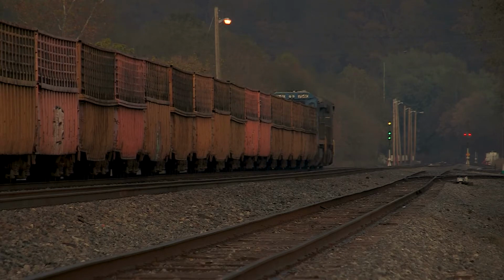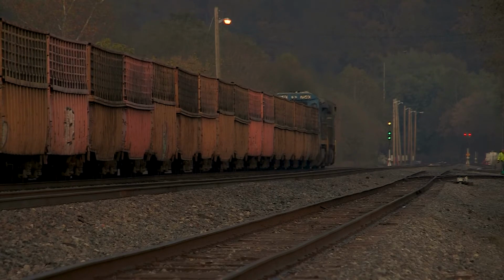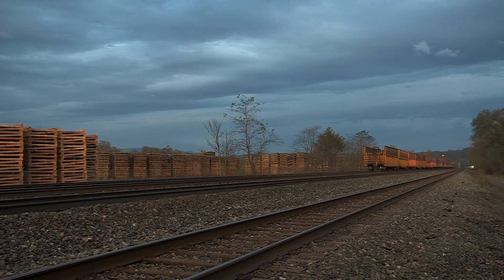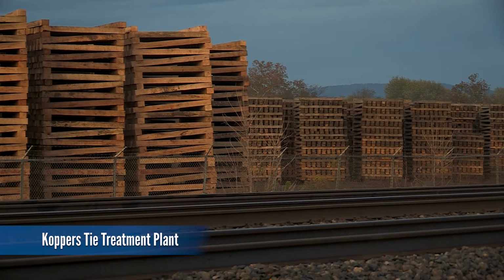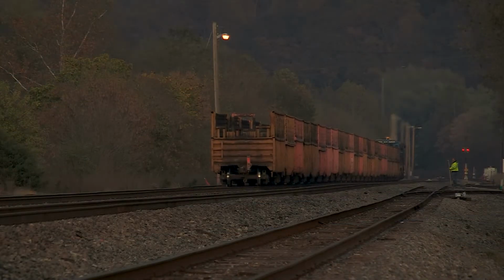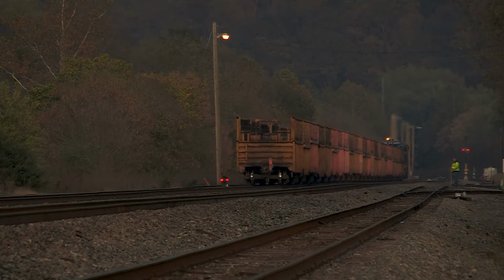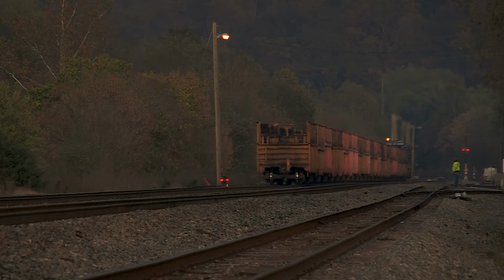As the train proceeds, we see the enormous amount of untreated railroad cross ties in the yard. These timbers are stacked in the yard to air season for months prior to being treated with creosote. This cross-tie treatment plant is operated by Koppers and sits on 96 acres. Originally built by the Baltimore and Ohio Railroad in 1913, with an annual production capacity of 1 million cross ties, Koppers acquired this operation in 1989. Sadly, in 2015, Koppers discontinued operations in this location.